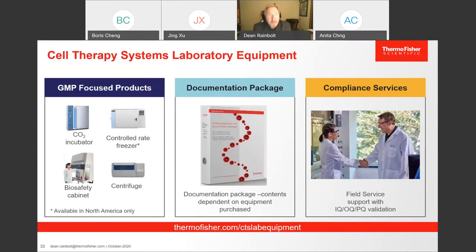So you may have seen this slide before. The cell therapy systems laboratory equipment, as you can see, Thermo Fisher, we take care of everything. We have GMP focused products like the CO2 incubators, the controlled rate freezers, biosafety cabinets, and the centrifuge. And I think some of those are just available in America right now. Then we also have documentation packages that help qualify instrumentation. And also we have field service support.